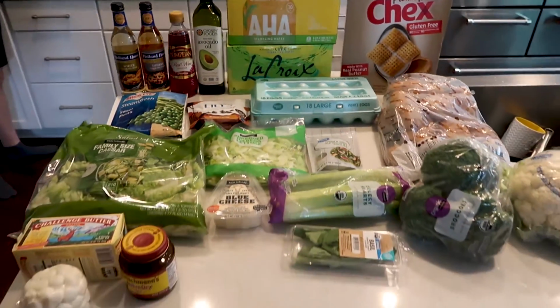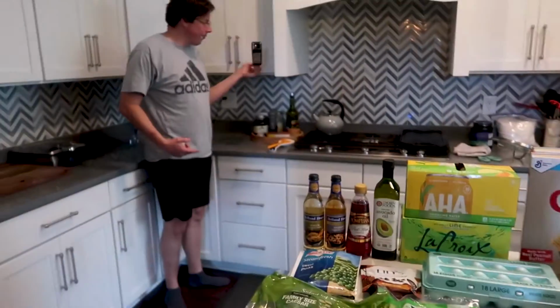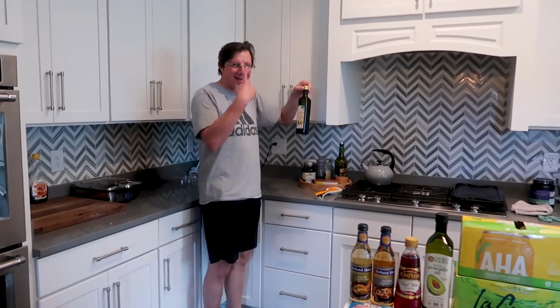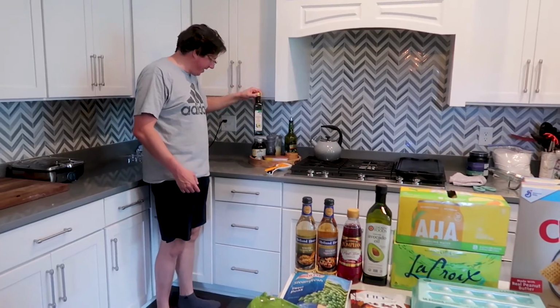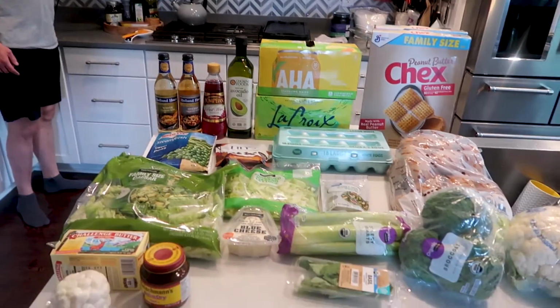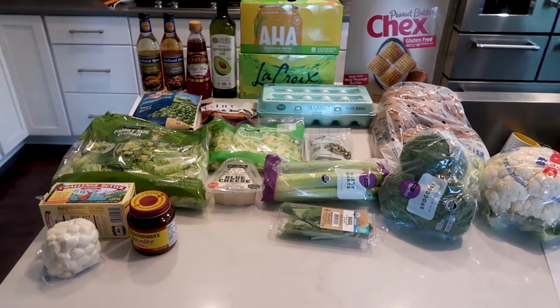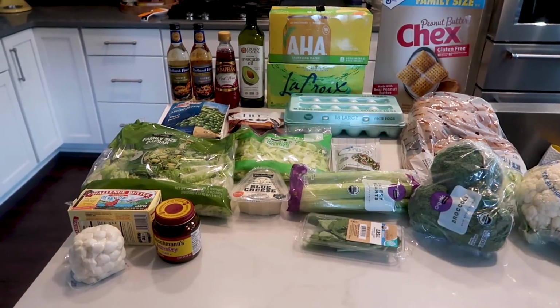So that is what we got from Walmart. You were not anywhere close to completely out of avocado oil. You found another avocado oil? Yes, it's sitting there. I've been sitting here for a day now. All right, well, it's not bad to have a backup. So here's what we got for $63, y'all.